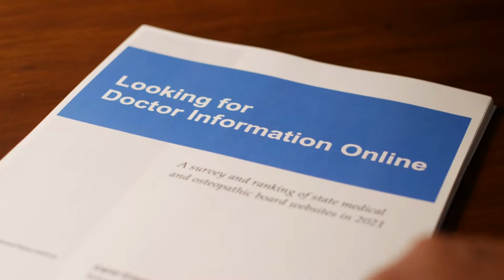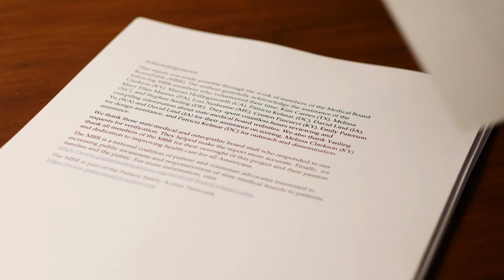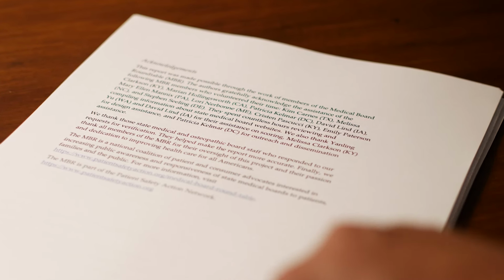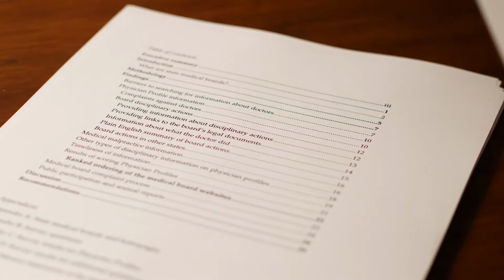A new report from the Informed Patient Institute and the Patient Safety Action Network shows medical and osteopathic boards across the country don't provide the public with enough information to evaluate their doctors. The public should know if their doctor has a disciplinary record, because that would be actually a pretty important thing to know before you walk in their door and receive care from them in a very personal way.